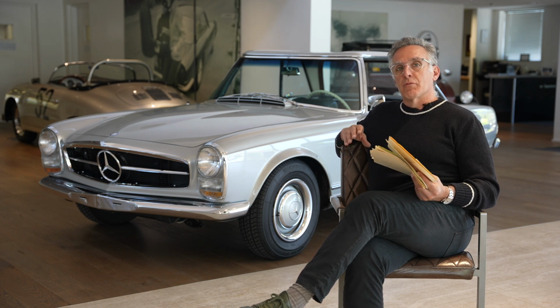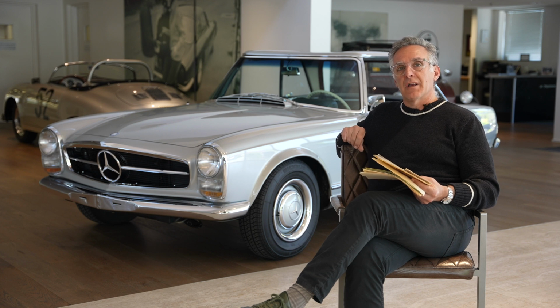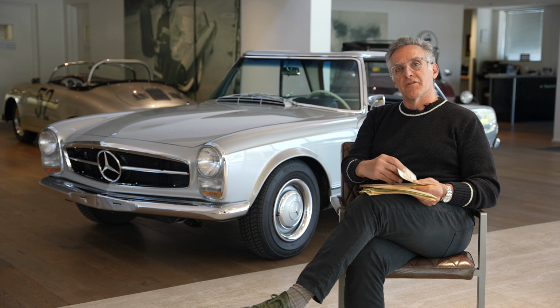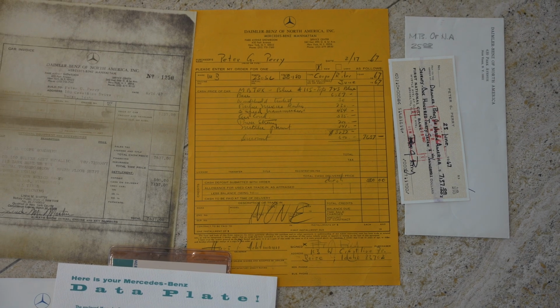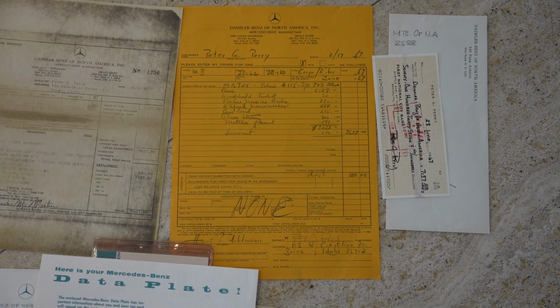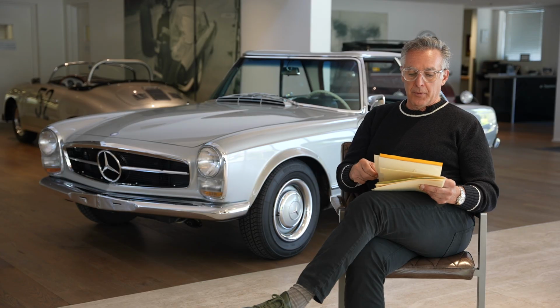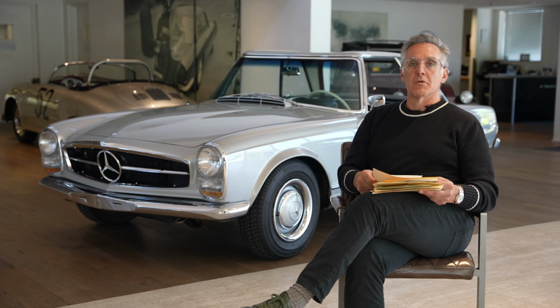The whole car is original, except for one repaint done by Rudy Konachek, essentially for himself a handful of years ago. So the original owner, Mr. Peter Perry, kept everything about this car, including the canceled check for when he bought it from the Daimler Benz of North America Corporation at Mercedes Benz Manhattan in the Park Avenue showroom. So Peter Perry, Boise, Idaho, ordered this car from Mercedes Benz.